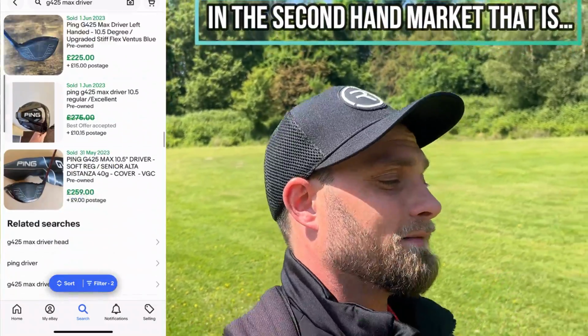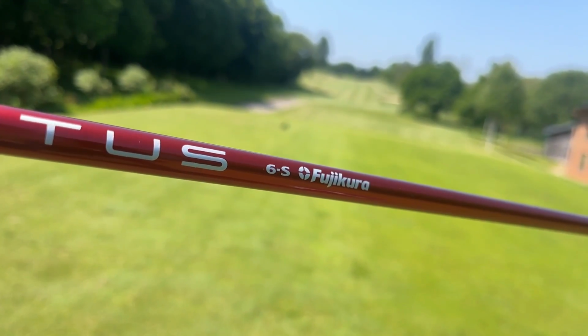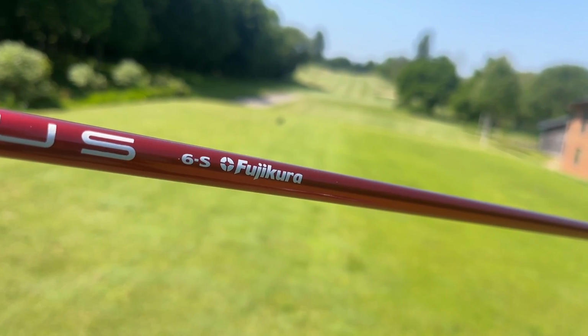I said it was pretty overrated when I did my review of all the drivers, saying go for a Rogue ST Max, you're going to get great condition, same results, arguably a bit better looking in my eyes, but I can't argue with the public. I can't argue with the second-hand market. That's why I love it.